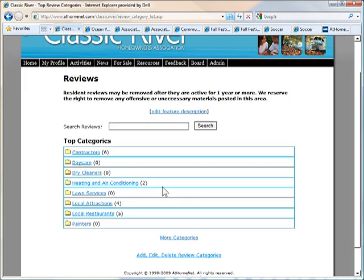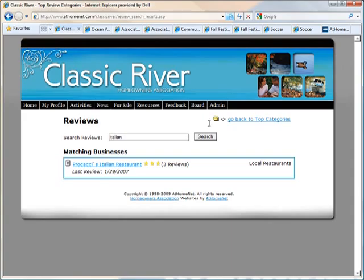So let's say one of your residents had come here and they're just interested in finding a good Italian restaurant. I'm just going to go ahead and from the very top type Italian in the search box, click search. It will search all the businesses and all the reviews, even if the business didn't have Italian in the name of its business. If somebody had talked about good Italian food in the review, it would show up. In this case, I get Procacci's Italian Restaurant. I can click on that, go in, read all the reviews, maybe print out the information and go visit the restaurant if I'd like to.